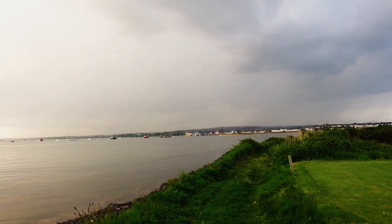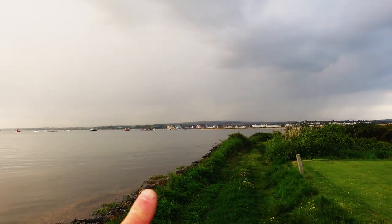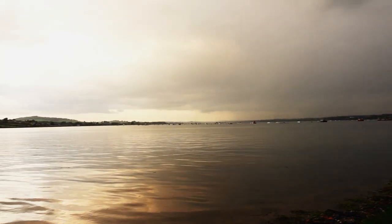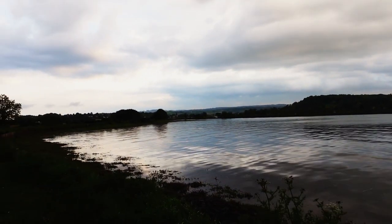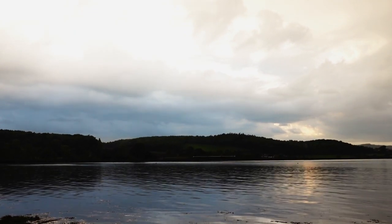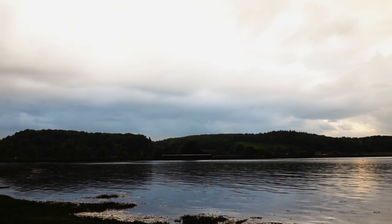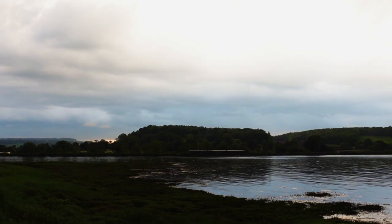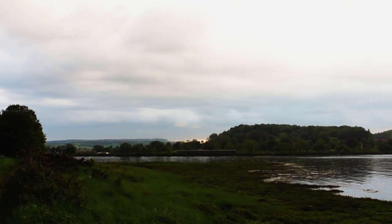So it's just started to spit with rain, and Exmouth now is starting to get a bit grey over there. So we're going to try and keep ahead of the rain before it gets too heavy. There's another train going the opposite direction, steaming along there. And we are just following the edge of the golf course here, and bringing us back down to where we first started off.